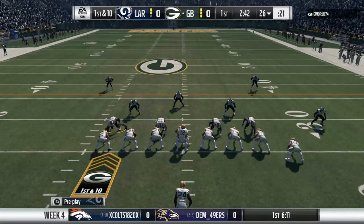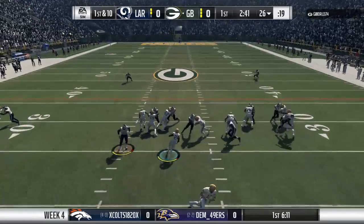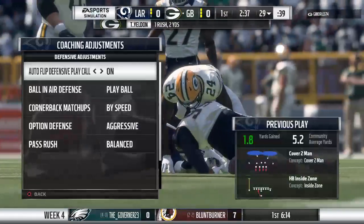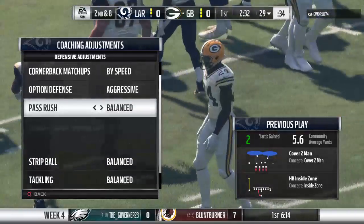And some changes here as the D-line separates some. Now a first carry for T.J. Yeldon. Even with that broken tackle, can't go very far. Stops short of the 30. Give him a couple on the carry there.